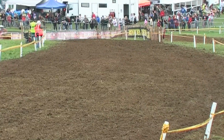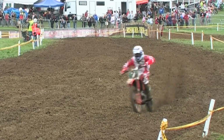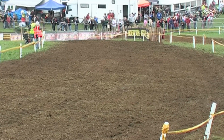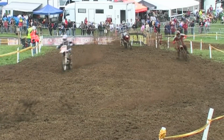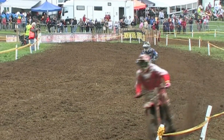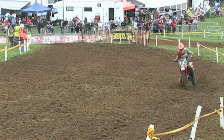In second place, just made his way through there, that's number 35, John May, who of course won the last Evolution 250 class race. So John's in quite a good position there to make a challenge for the lead of this Evolution 250s.